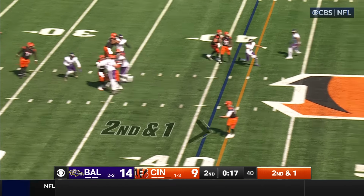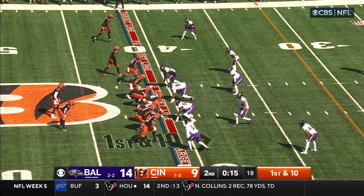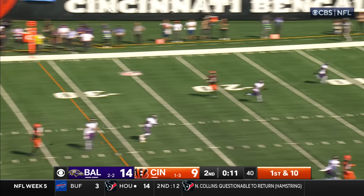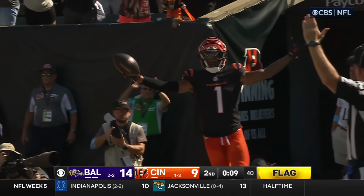Blocking there, Mims at the right tackle. Downfield. Caught! First and 10. Moss the back, Karras the snap. Moss the block. Burrow going deep. He's got him! Touchdown! Jamar Chase!